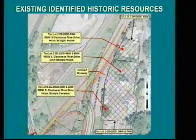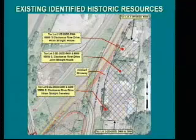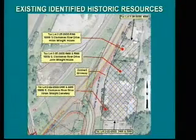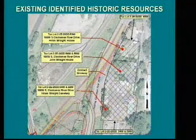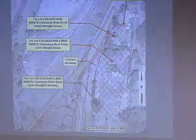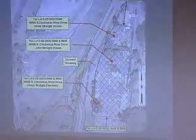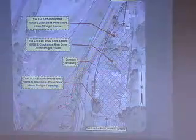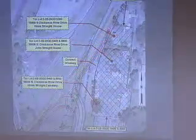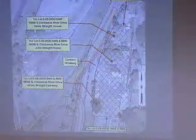Taking a look at historic resources as we know them, there's really 2 categories of historic resources at the beginning of a project. There's known properties and known resources, and then there's unknown. And so we look initially at the known resources, and we have the Hiram Strait House, which is up here, and then we have the John Strait House here, and then we have the Hiram Strait Cemetery.